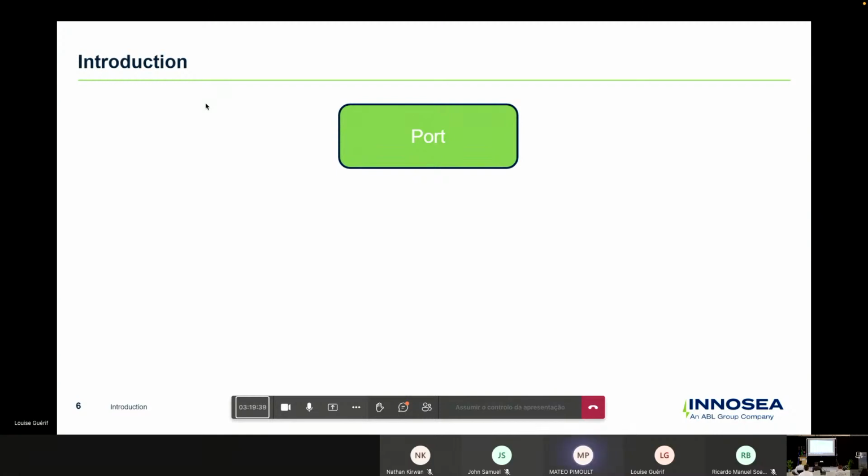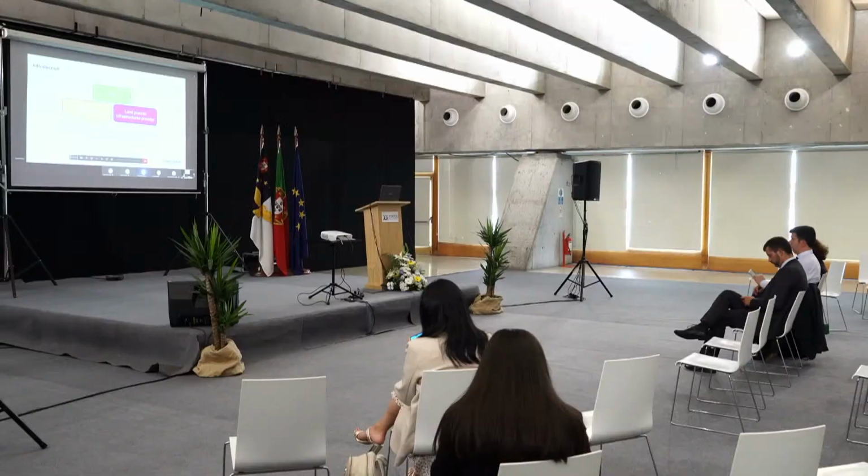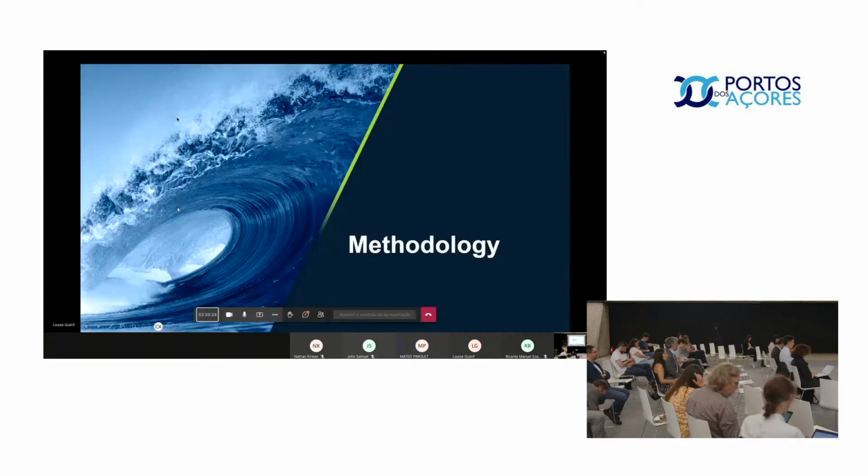One last main message for this introduction: the port is an energy consumer, but it's also a land planner and infrastructure provider. The main idea here is that the port can make its land available to renewable energy projects. By doing so, it will reduce its impact in return for a rent, so money for the port, but it can also support the experimentation of less mature renewable energy technologies such as wave energy.